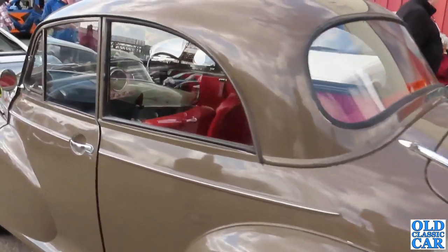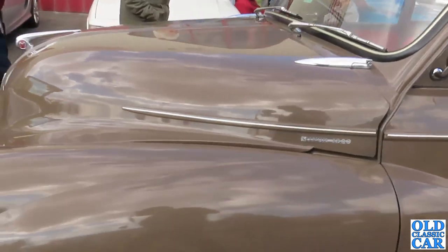No weight in the back. No. Wheels are spinning. Really bad winter it was. No, Morris 1000, a brown one.